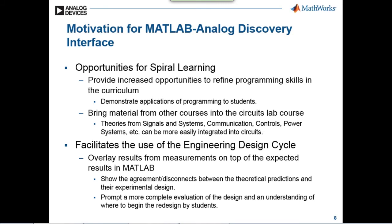First, I'd like to cover the motivation for why we use MATLAB with the Analog Discovery scope. It offers us a lot of opportunities for spiral-in learning. It increases the opportunities to refine programming skills in the curriculum and demonstrates applications of programming to the students. It brings material in from other courses into our circuits lab. Theories from signals and systems, communications, controls, power systems, and other courses can easily be integrated into the experiments done in circuits.